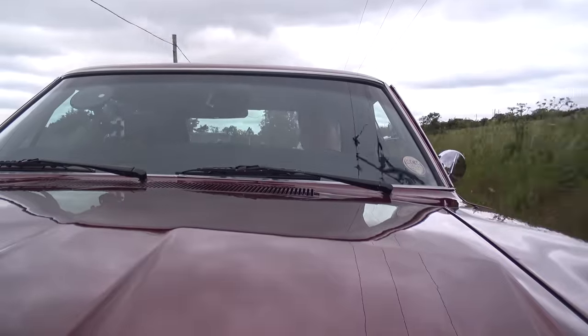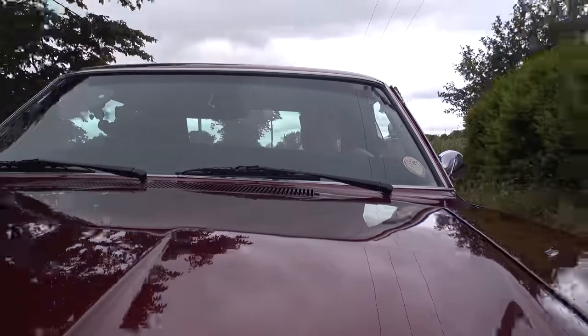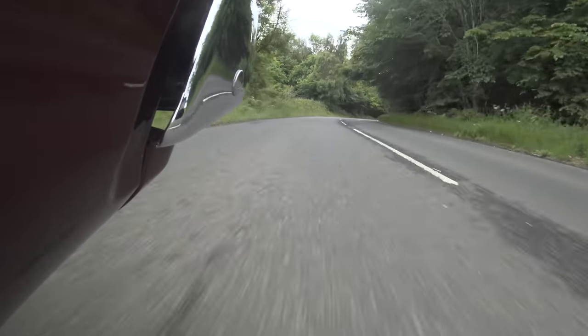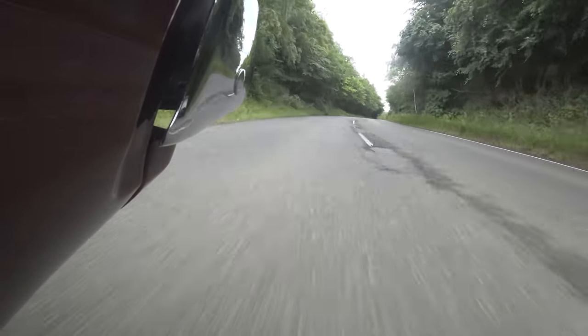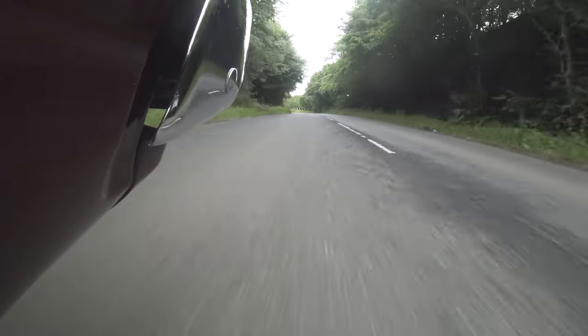Ali did actually once calculate the fuel economy, and it was 12. On a run, you might get 16. He would love to take this around the North Coast 500, already living in Scotland, but at £2 a litre currently for fuel, that's not going to happen.